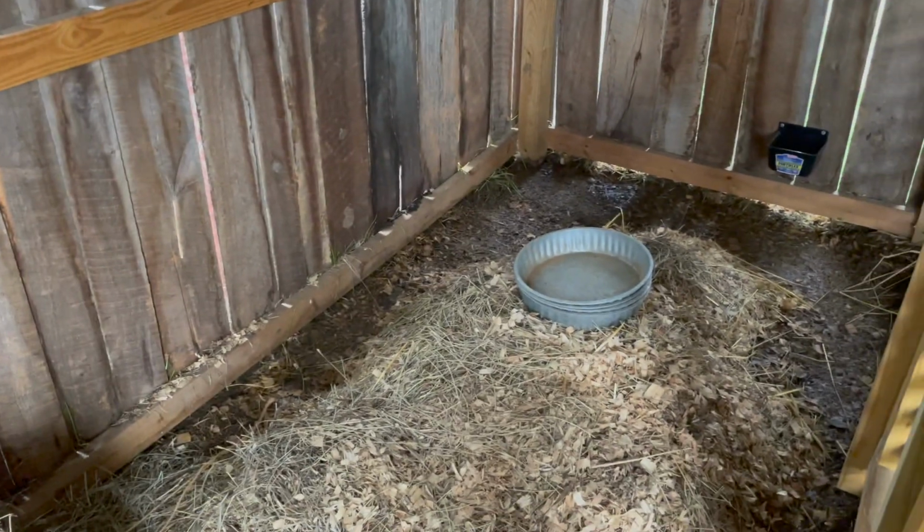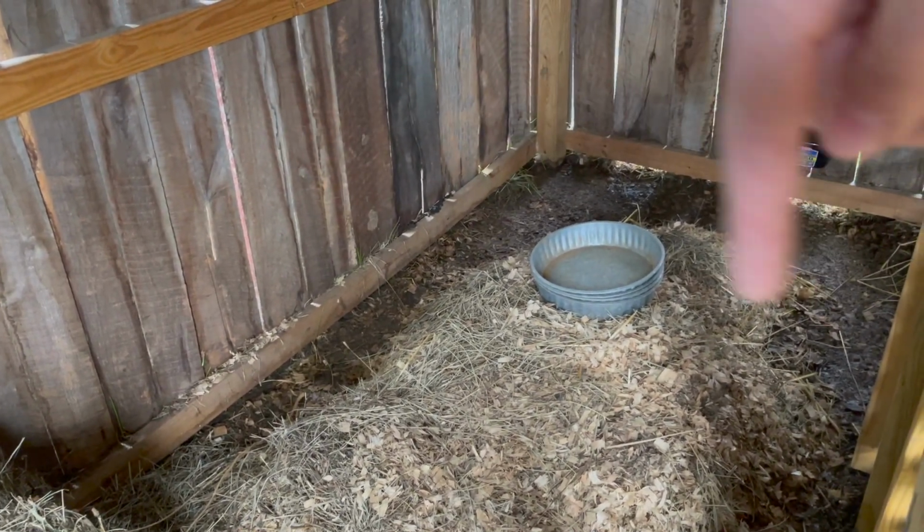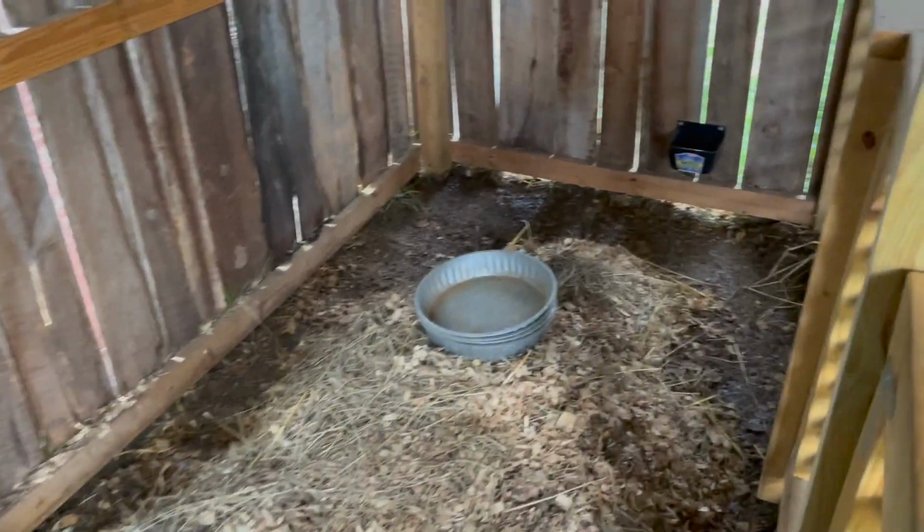And then today I hope we're going to build a gate right across through here so that we can divide these into two stalls. Let's carry on. Get these two bags of shavings unloaded and get this truck bed full of goat poop.